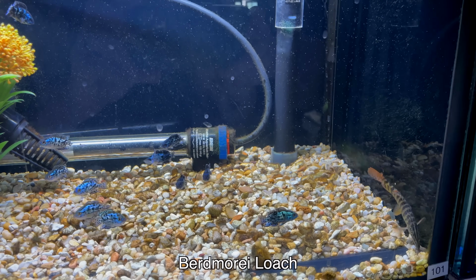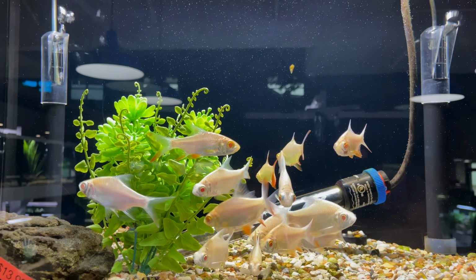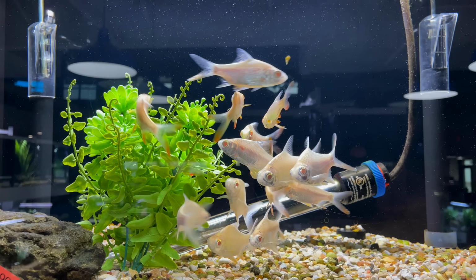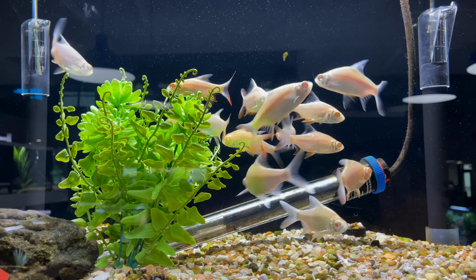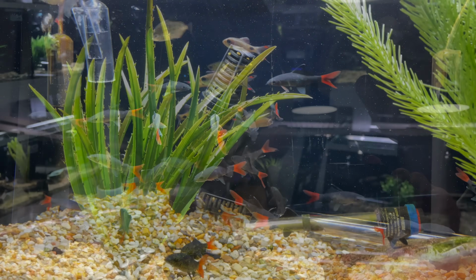I needed to show you the Bergmori loach. I did a species profile on this fish a long time ago. It is probably my favorite loach. Really cool fish. I like the albino tinfoil barbs too. You just gotta have a really large tank to do them justice. Filament barbs are also a very cool fish.